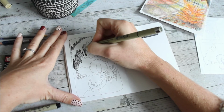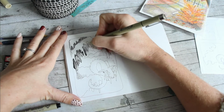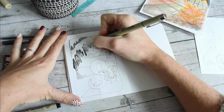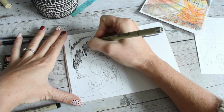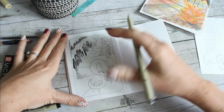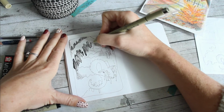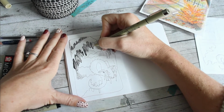You can see that my illustration is slowly coming together. I have started to add more and more layers of ink, and because my pens are really fine, I'm using a hatching technique to create some darker areas. And the entire illustration, I did two today, it took me just over an hour.